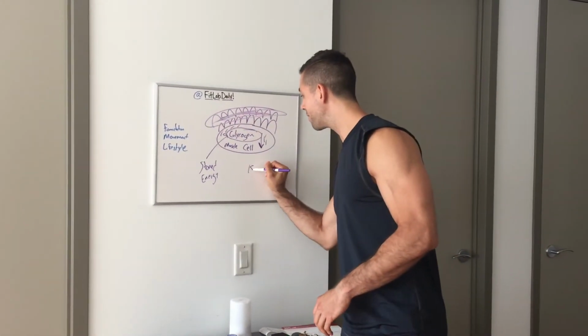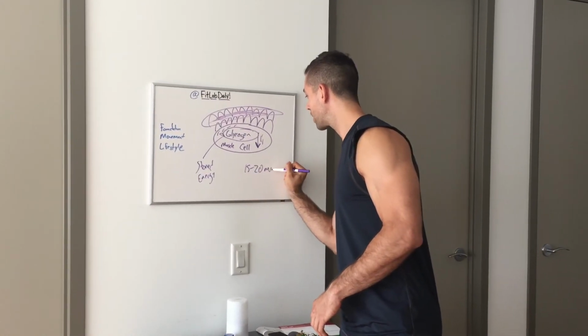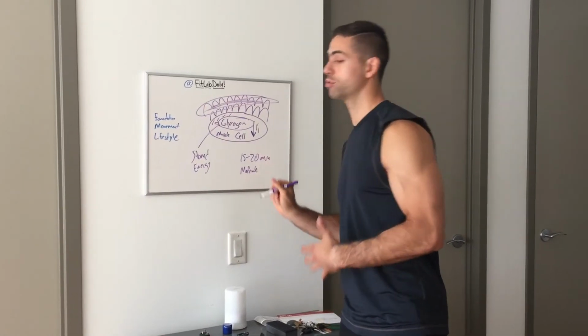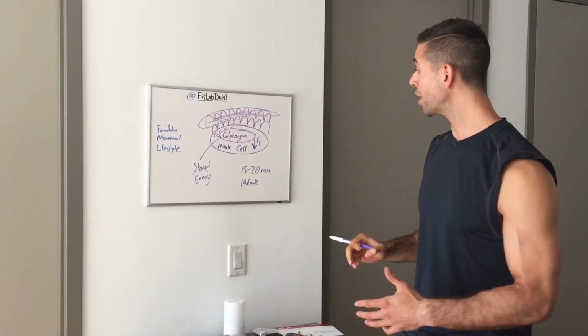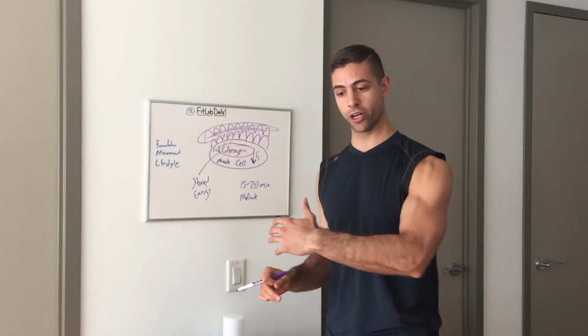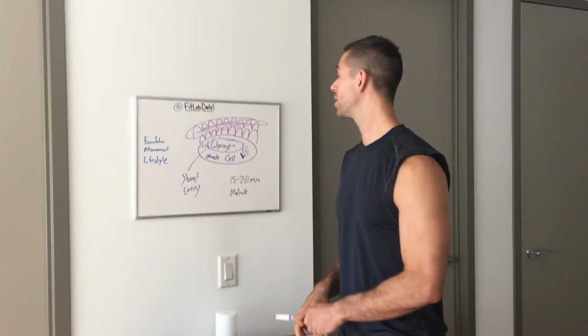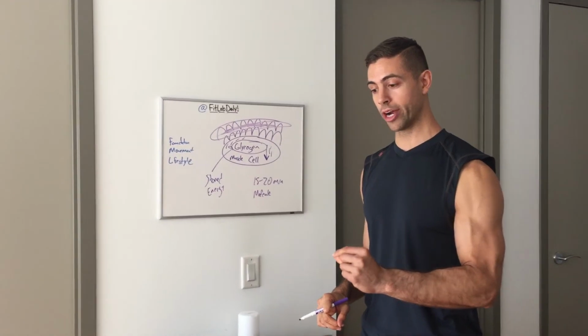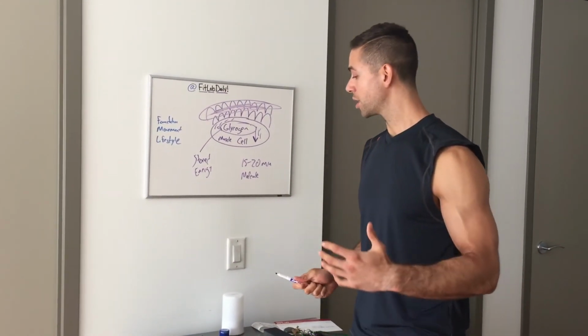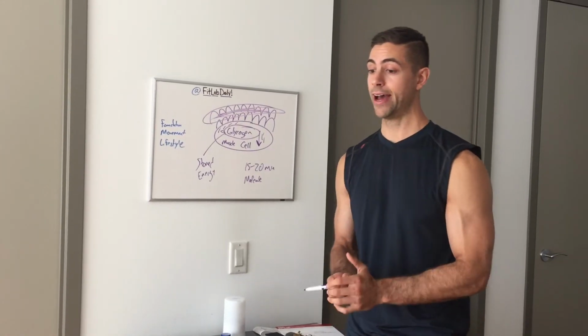So I would say 15 to 20 minutes of a moderate intensity, meaning not all out, but sweating, moderate intensity in a fasted state, in addition to your strength training and your regular stuff. And I would include a small amount of carbohydrates if you're the person who is looking to decrease body fat.